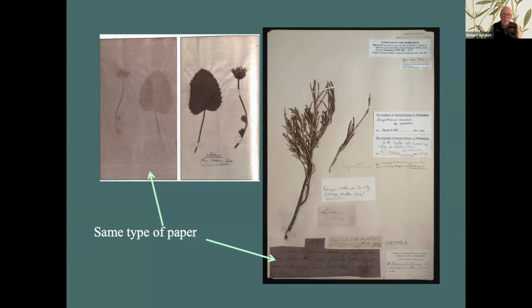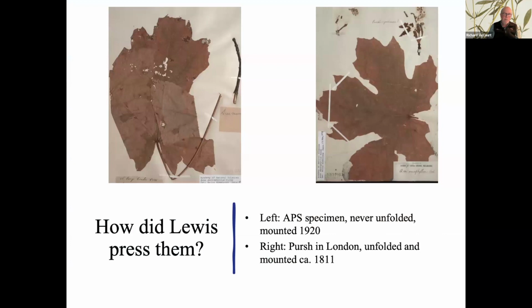And one little evidence of this can be seen on these two specimens. These are two specimens that were treated differently. On the left is one that's at the American Philosophical Society. On the right is one that went to London. Stay tuned for how that happened, but I won't go into great detail today. The one on the left was never unfolded. The one on the right was, and you can see fold lines in it. And so it looks a little bit better.